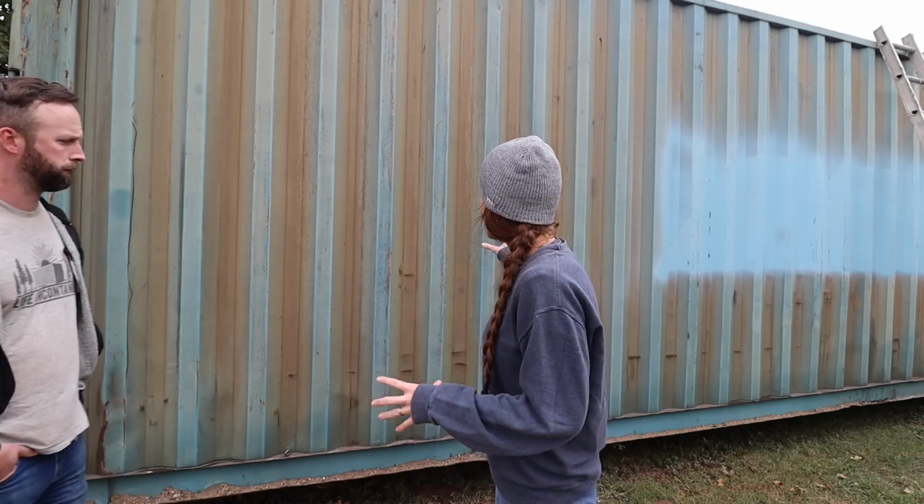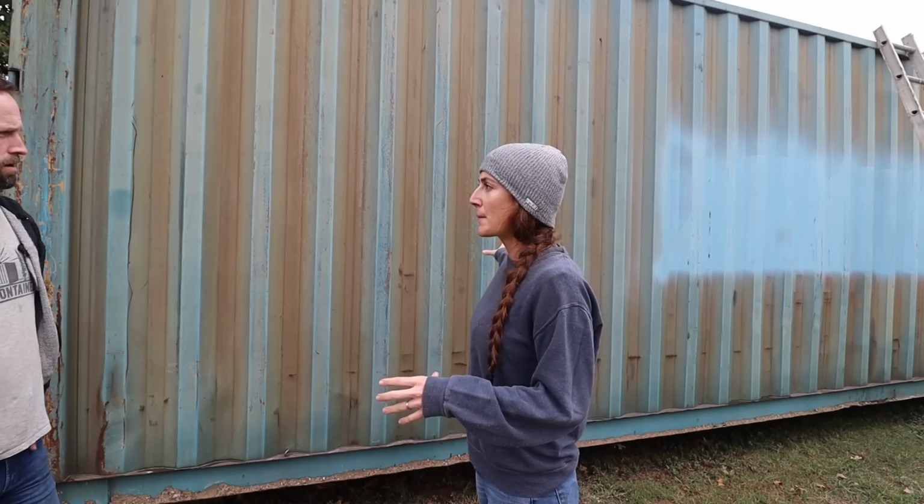How's it going today? It's going. What Spencer's gonna start doing today is working on cutting out the windows. And he's starting with a really little one over here. How big is it, roughly? 8 inches.